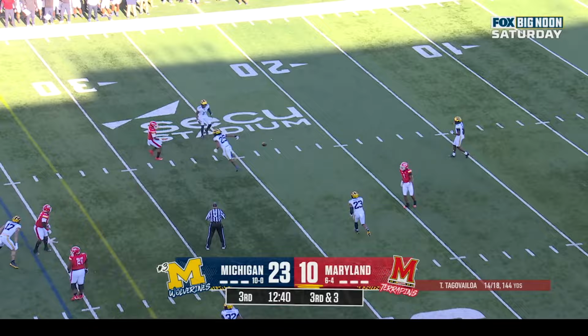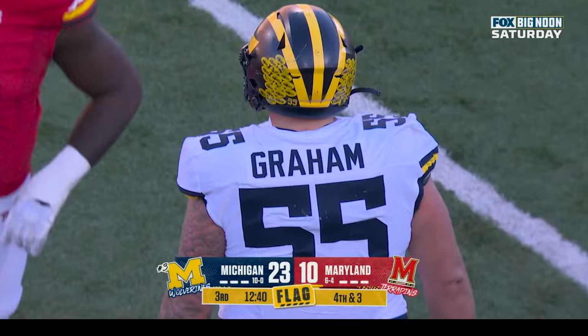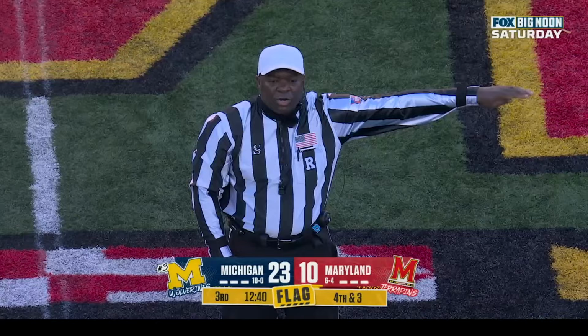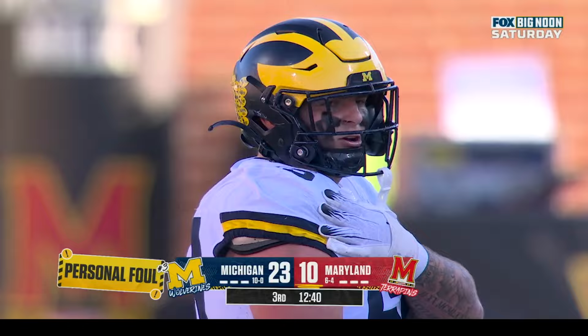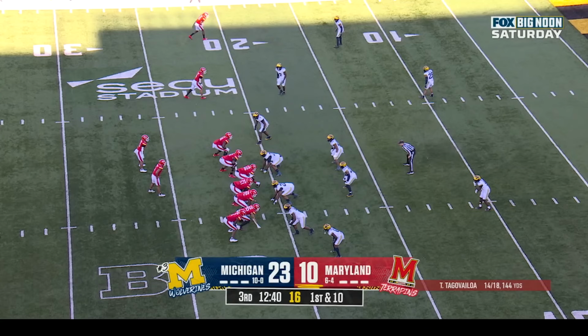A flag on the play. Mason Graham came in and delivered a huge shot on Taulia right when he delivered this pass. And there's a personal foul. Roughing the passer. Hit on a defenseless player. 15-yard penalty. Automatic first down. After review, there is no foul for targeting. However, the 15-yard penalty will be enforced. First down. Terps able to move the football.